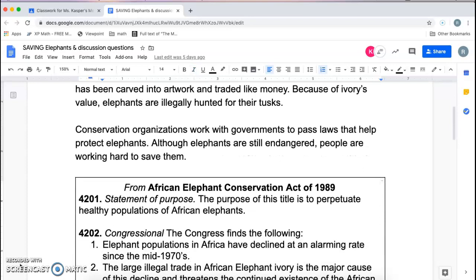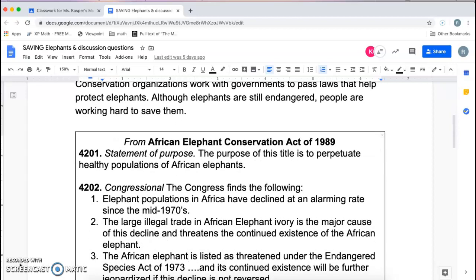From the African Elephant Conservation Act of 1989, Statement of Purpose. The purpose of this title is to perpetuate healthy populations of African elephants. The Congress finds the following.